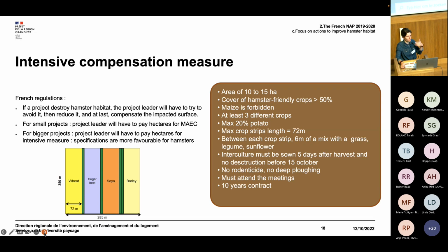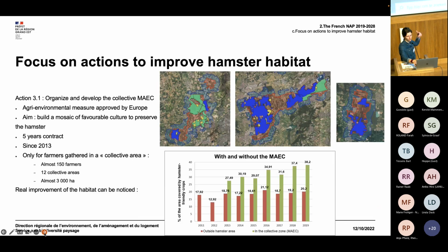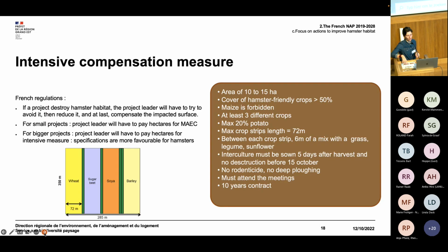So the private compensator will have to see with farmers directly, with the association of farmers we have in Alsace, to put this measure. So it's an area of 10 to 15 hectares. So it's really a little spot. This is the little spot you saw in yellow on the map. So we try to do it just near the collective area or inside it.